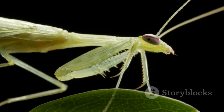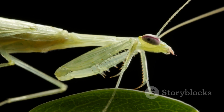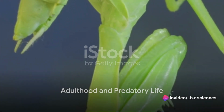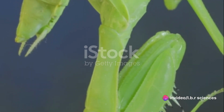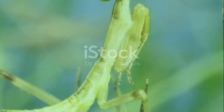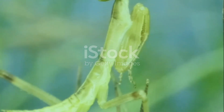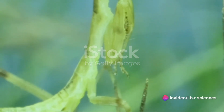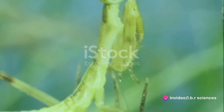Through molting, the mantis slowly but surely transforms from a tiny nymph into a formidable predator. Once the mantis reaches adulthood, it becomes a true master of camouflage and predation. The praying mantis, now fully grown, is an insect unlike any other. Its adult life is a fascinating dance of survival and predation. With a lifespan ranging from 4 to 6 months, each day is a testament to its tenacity.